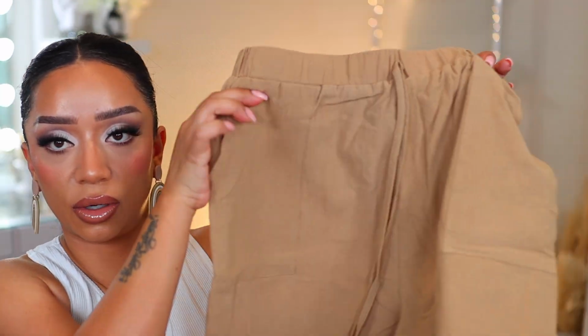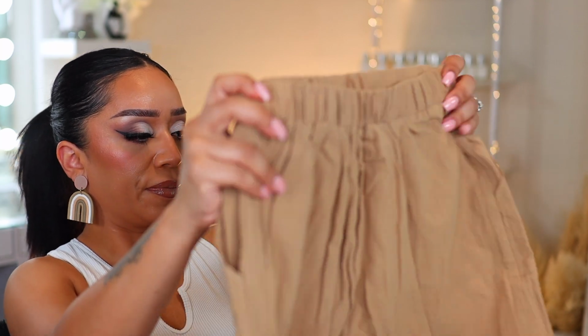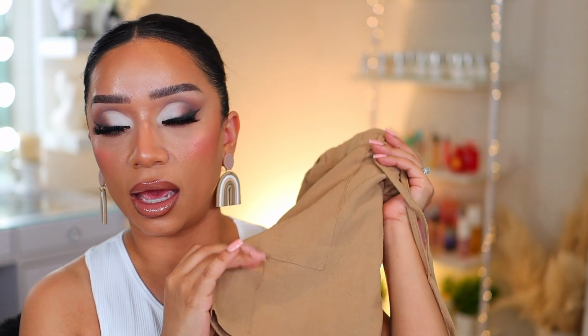And then these are the matching shorts. They do look a little big, so I'm gonna have to try them on. Hopefully they should fit. They are a size small. I just thought these were super cute, and again, for the upcoming summer, these are gonna be perfect. The fabric is super soft. It feels very thin and breathable, so I'm excited for that.